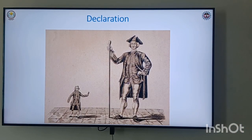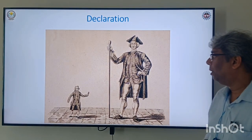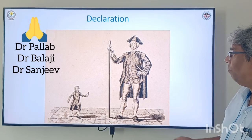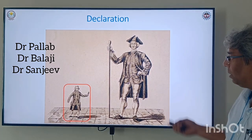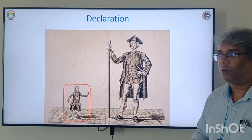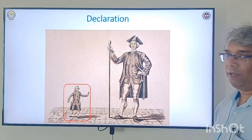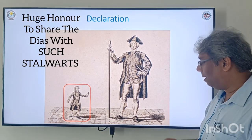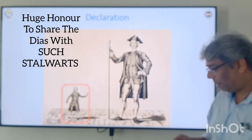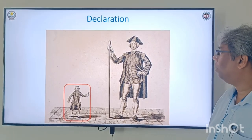Just to declare, when I was given this particular topic to speak on, and when I saw the co-faculty with me, I felt like a minion among such huge personalities. That actually made me nervous during my session over there, but thankfully I'm not there right now, so I'm much more comfortable. That was my declaration. I'm really thankful and very honored to have been given a platform to speak among these huge stalwarts.